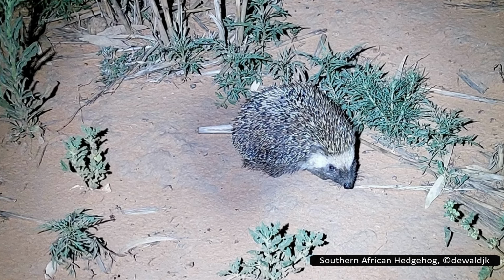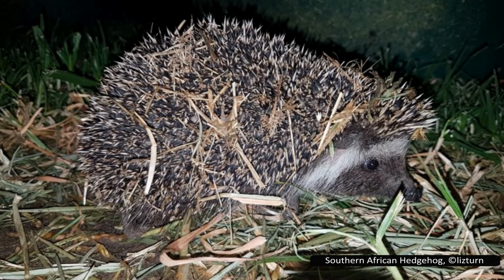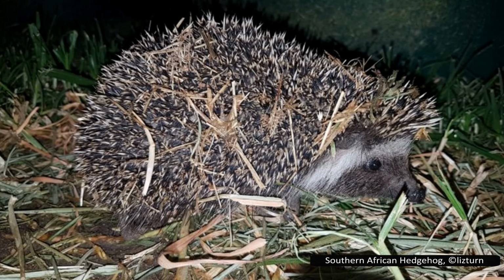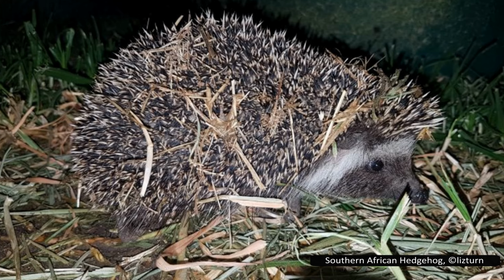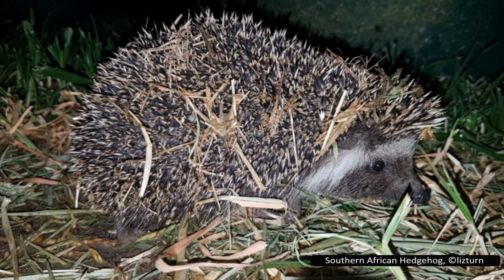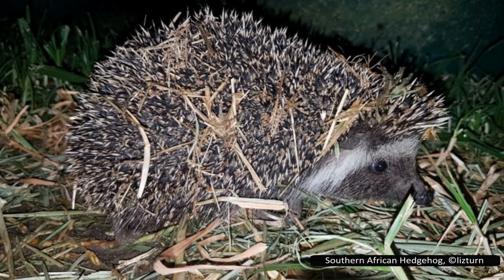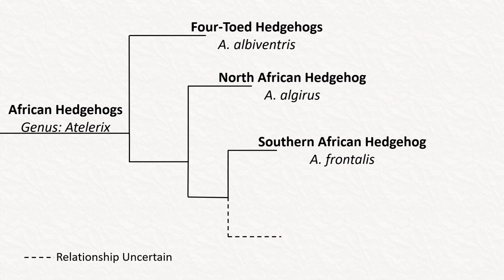The IUCN lists the southern African hedgehog as least concern. As they seem to have adapted well to urbanization, there are no major threats to the species' ongoing survival. Humans can capture them for meat, for the pet trade, or for their spines, which are sometimes used in traditional medicines. Their main predator is the giant eagle owl, but honey badgers, cats and dogs will also eat them if they get the chance. The last in this genus is the Somali Hedgehog, Atelerix sclateri.